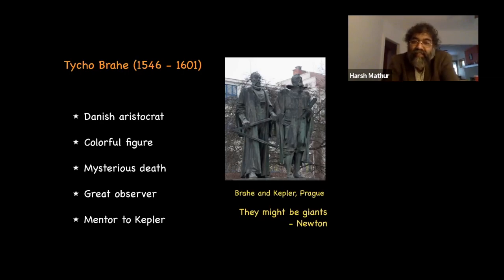Brahe died under rather mysterious circumstances. In fact, his body has been exhumed twice because it's rumored that he was murdered. And Kepler is in fact among the suspects because they had tension and conflicts over various matters. What has been discovered is that he definitely died of heavy metal poisoning, but whether it was murder or just self-inflicted, because he was an alchemist and also he had a gold and silver nose, whether it's somehow connected to those things, we don't really know.